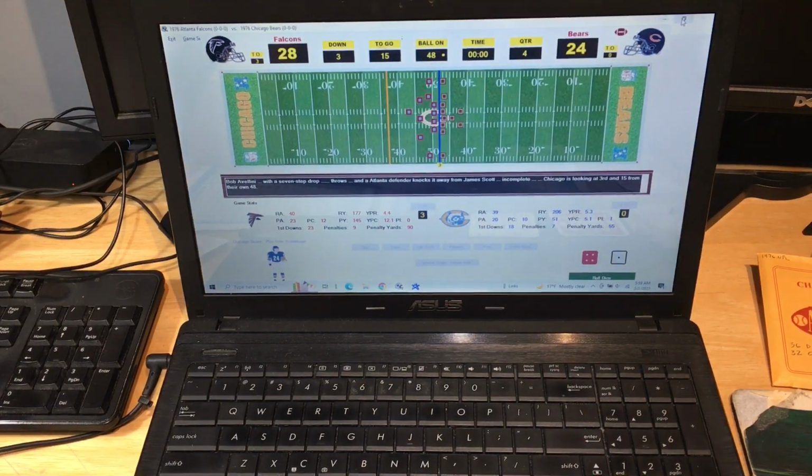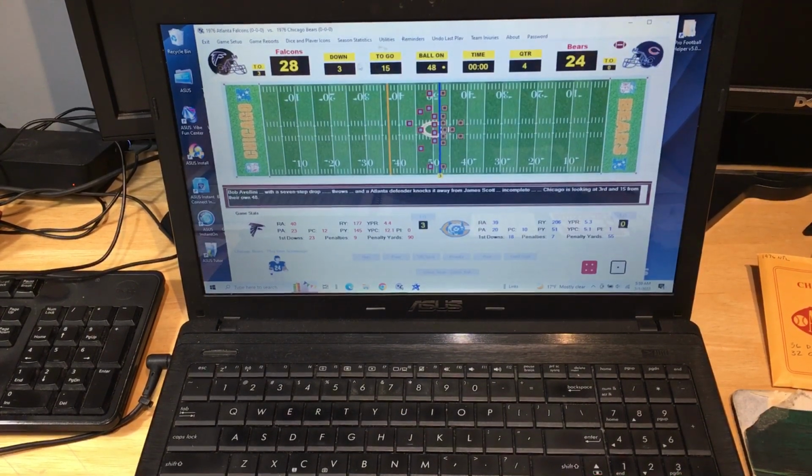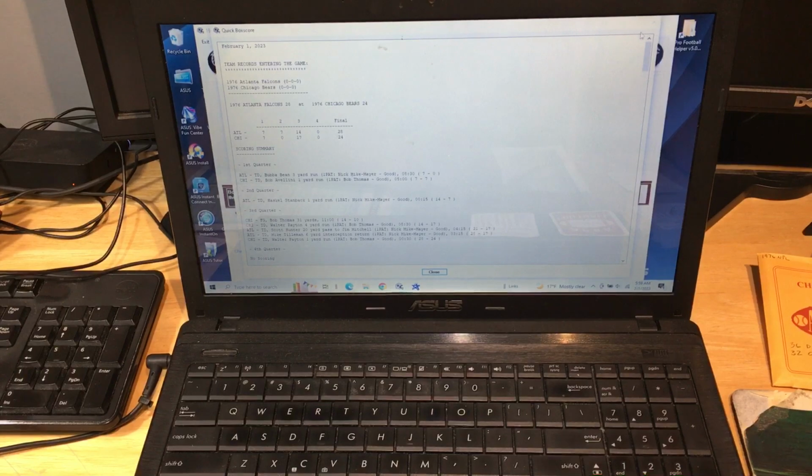Okay, so let's go look at the box score. This is my personal favorite part of Pro Football Helper, how you get these very nice box scores on the game. So final was 28-24 Atlanta. Atlanta got a touchdown from Bubba Bean. Avellini then got a touchdown. Second quarter, Haskell Stanback got a 1-yard run.